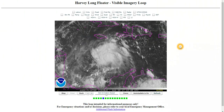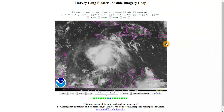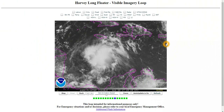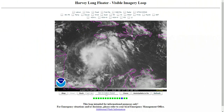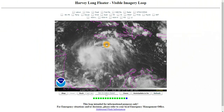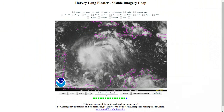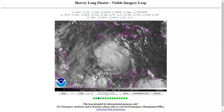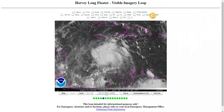I realized the Atlantic was boiling up with activity ever since. I just note that because, as you can see here, this is what used to be Tropical Storm Harvey over here. This cluster of thunderstorms, right? It's heading westward, and it's actually heading westward pretty fast, I think at right around 20 miles per hour. That's a pretty fast speed.